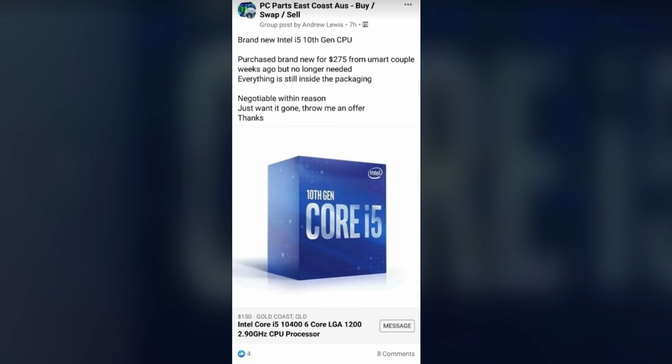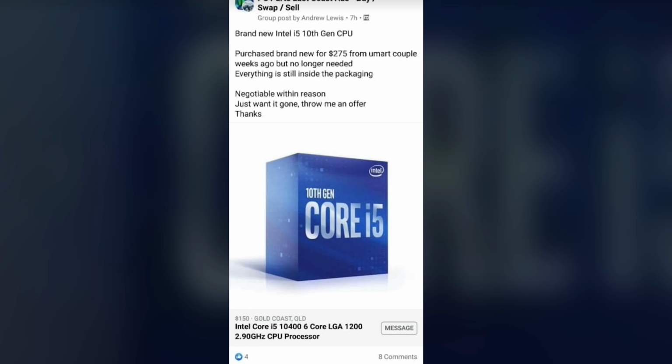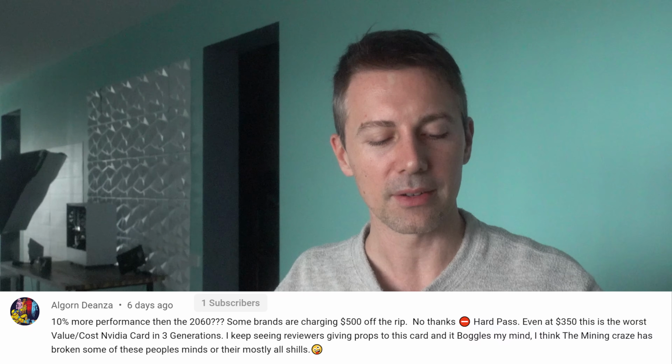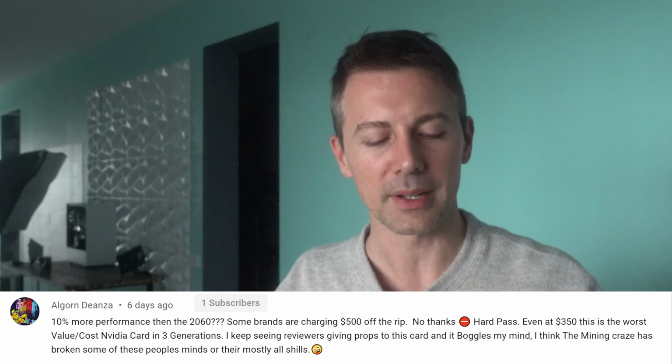And before we do, we got the question of the day here, which comes from Algorn Dienza, and they ask about the RTX 3060. 10% more performance than the 2060. Some brands are charging $500 off the rip. No thanks, hard pass. Even at $350, this is the worst value cost NVIDIA card in 3 generations. I keep seeing reviewers giving props to this card, and it boggles my mind. I think the mining craze has broken some of these people's minds, or their money, all mostly shills.